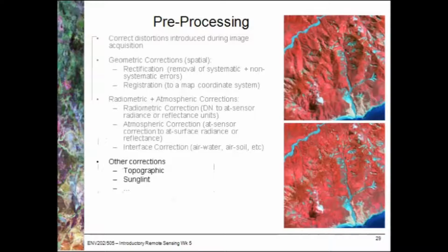And other corrections that we might make include topographic corrections, like the example images on the right-hand side, and corrections for sun glint on the water surface, for example. The output of pre-processing will give us non-distorted image data with coordinates, projection, and datum.